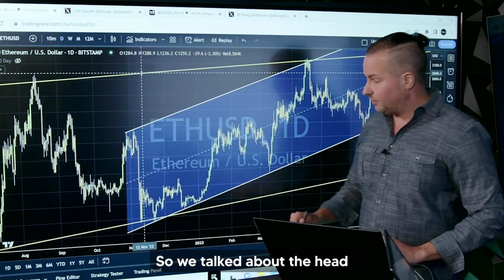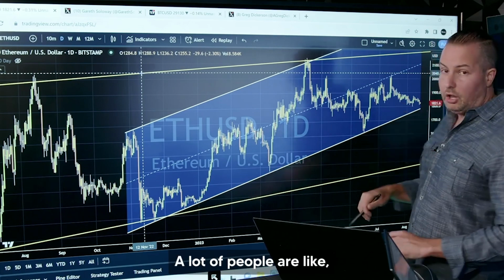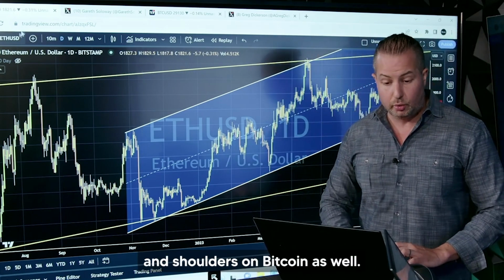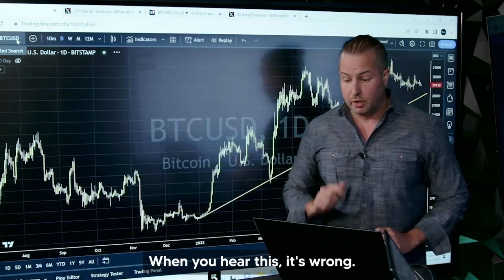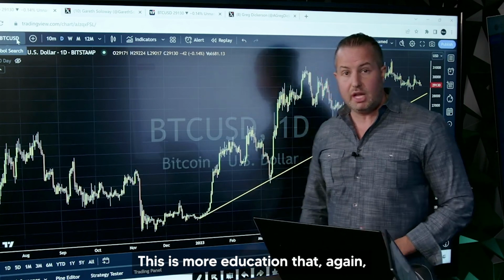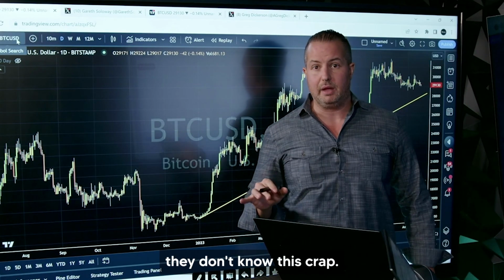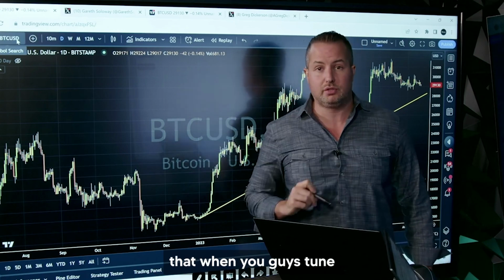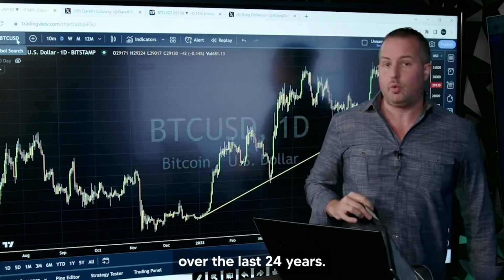All right, so we talked about the head and shoulders on Ethereum: shoulder, head, shoulder, neckline. A lot of people are like, oh, there's a head and shoulders on Bitcoin as well. Wrong. When you hear this, it's wrong, and I'm going to tell you why it's wrong. This is more education that, again, even good traders don't know. And I'm going to make sure that when you tune into this game plan, I give you everything I know over the last 24 years now.